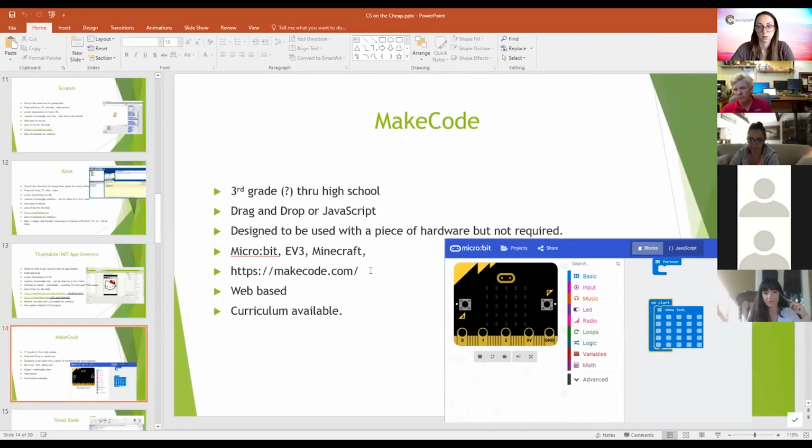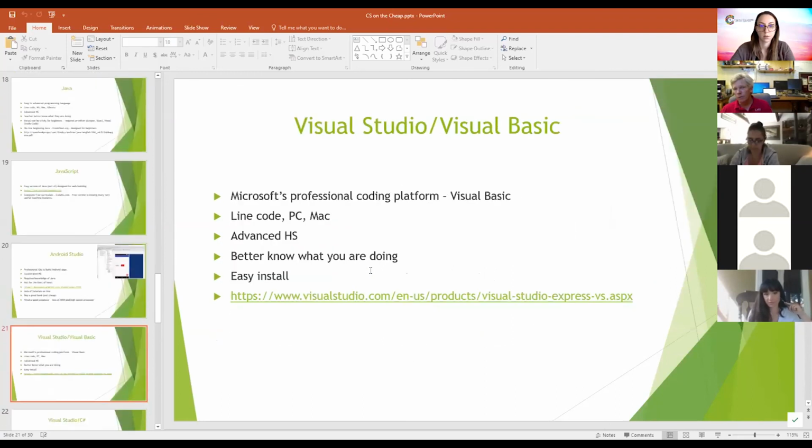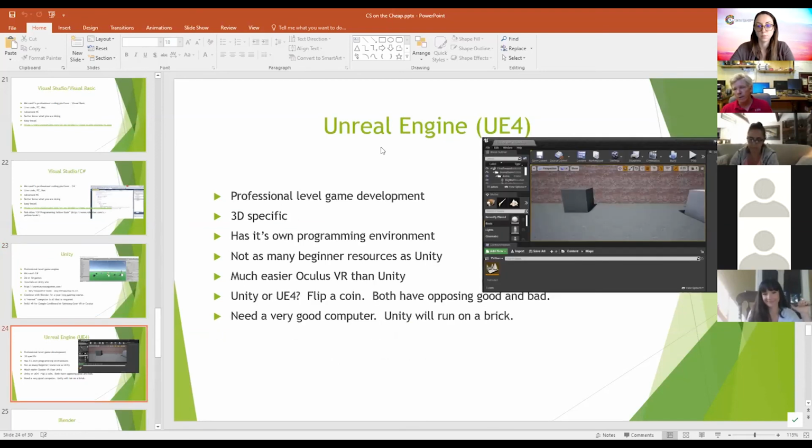Unity is one of my big courses, Unity and Unreal Engine. Unity I can run on a brick. It won't run on a Chromebook at all. I shouldn't say that. You can, if you can hack a Chromebook, which your IT department's really unhappy about. But you can get Unity to run on a Chromebook if you crack it. Unreal Engine won't run on a 10-year-old computer.